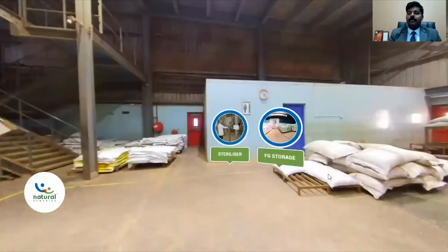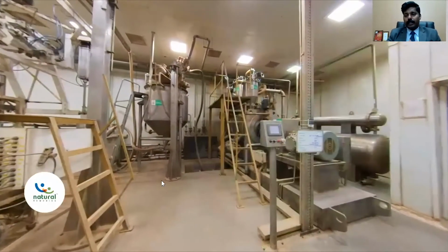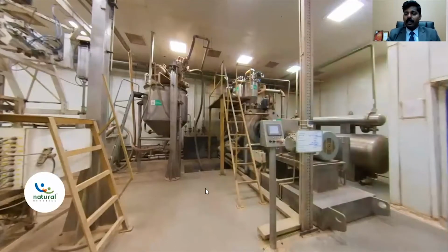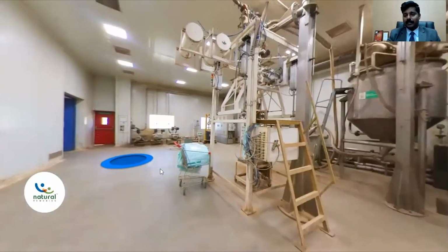In case sterilized product is required for our customers, we have an additional facility for sterilizing the finished product. Let's take a look at our sterilizer unit. We use the steam sterilizer to control microbial load, if any, and ensure the finished product is free from microbes or well within the stringent permissible limits.